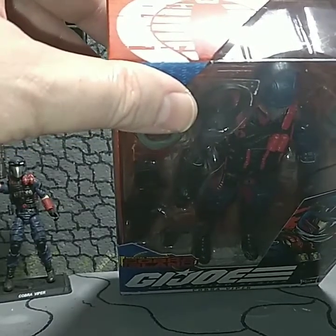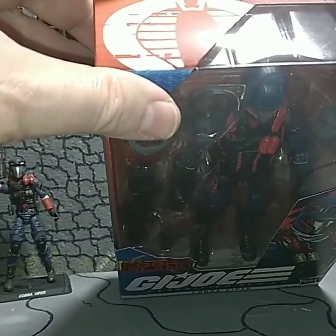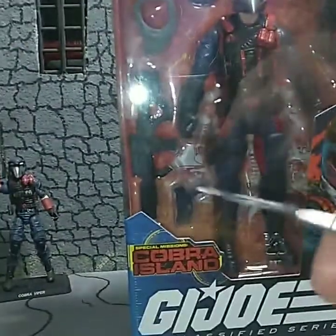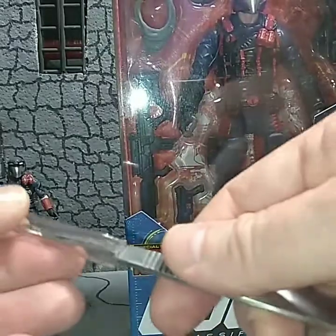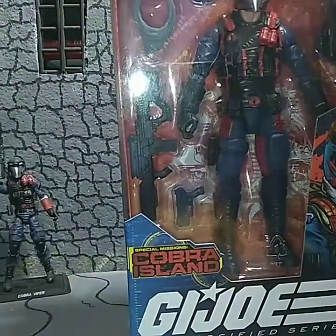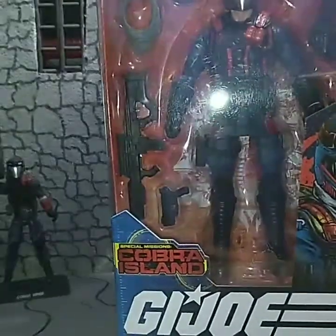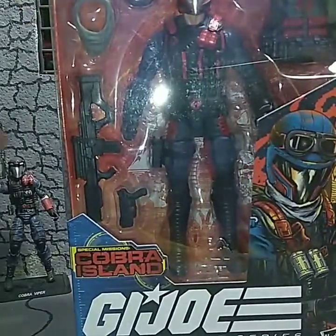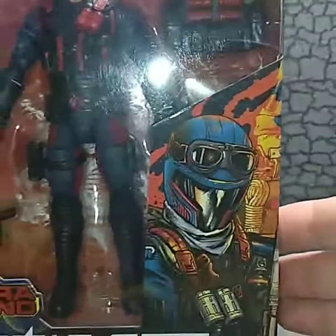Be very, very careful. I'm cutting tape. All right. So let's go ahead and secure that. But let's first take a look at the box. I like the box art.